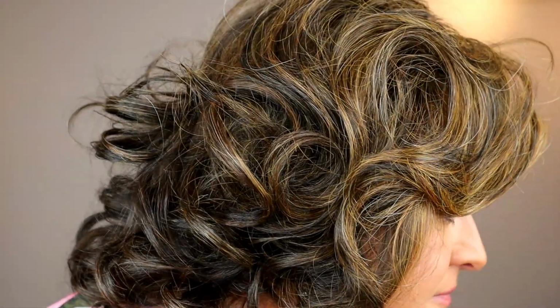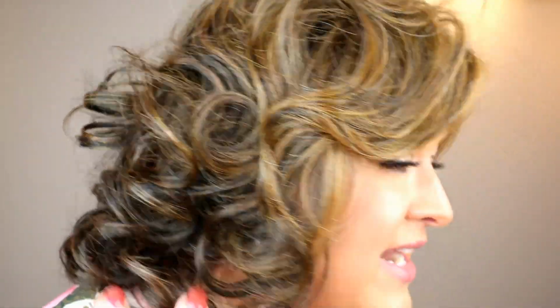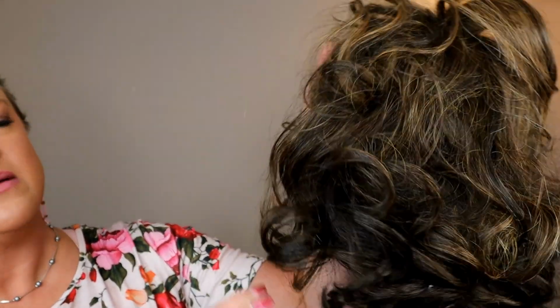This is a beautiful auburn brunette. An 8 is a medium brown, and a 29 is a blend between an Irish red and a light auburn. So you've got this beautiful kind of auburny color running all through it. And then it's a medium brown, but it actually looks like a medium dark brown.